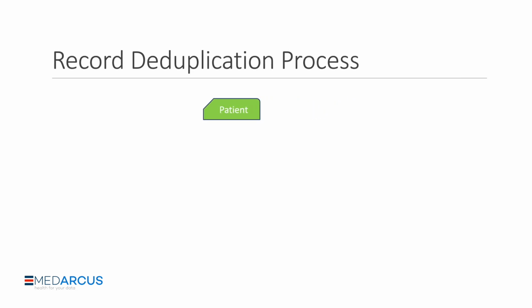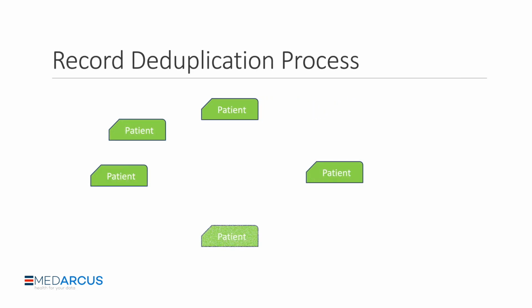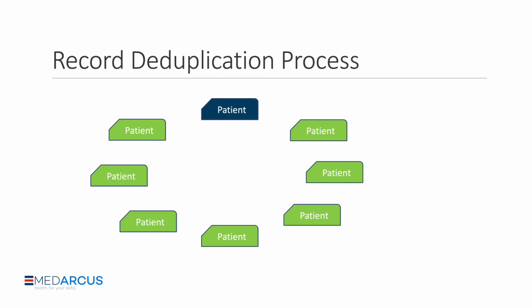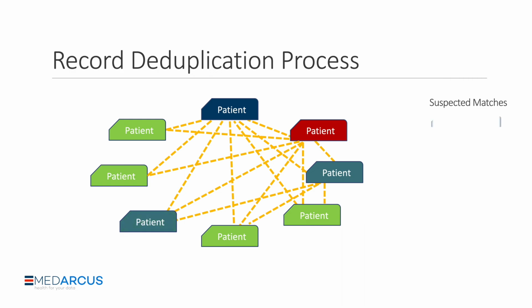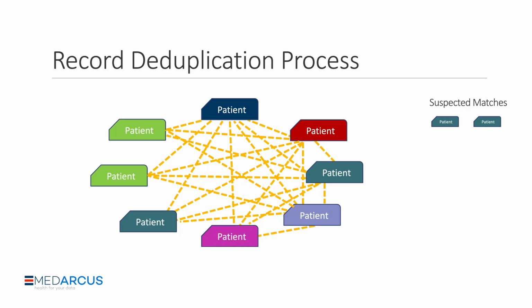To find a potential match for every record, we need to compare every record to every other record in the EHR, going record by record, cataloging suspected duplicates, and when we find potential matches, we set those aside for review by the HIM professionals. All the records in the MPI. Every time we find a match, we put it in the suspected match queue.